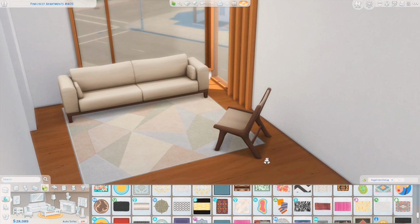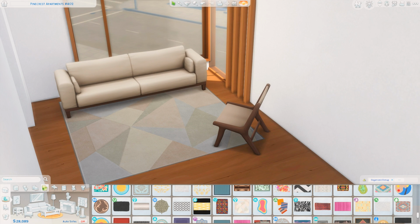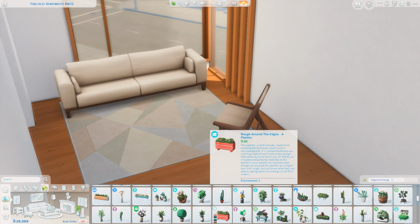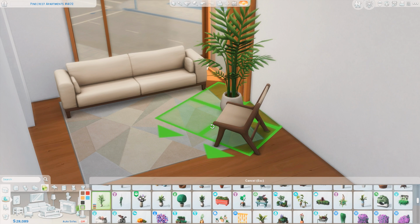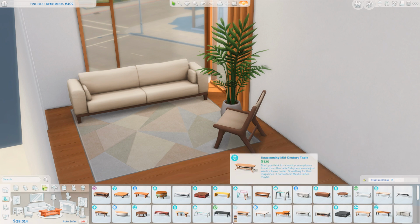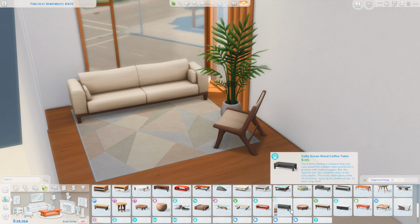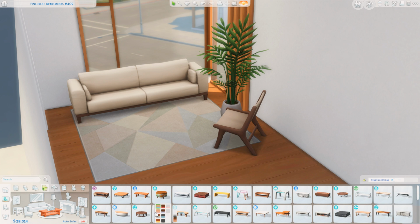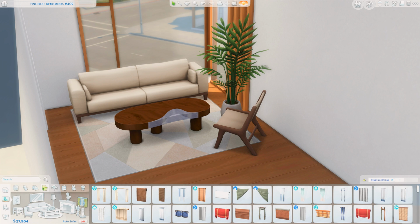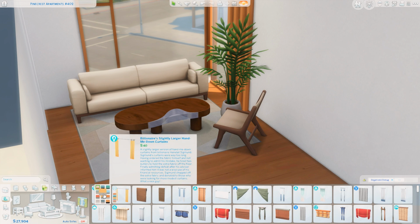If you didn't know, with the Eco Lifestyle expansion pack, you can update these apartments using neighborhood action plans or NAPs, and one of them is called modern development, and if you do that, it actually changes the windows and doors of the apartments to be these big orange modern windows. So that's what I decided to do here, and I'm using the couch and chair from the Desert Luxe kit, which I think looks so pretty.